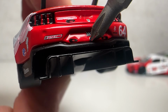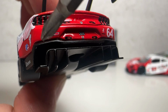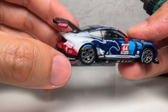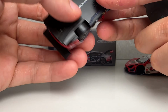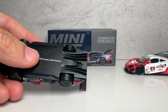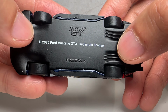You have more night vision lights here. See this cluster of light bulbs. You have GT3 Pro, number 64, and that's about it. At the bottom, 2025. What are you talking about? This is 2024. Right?